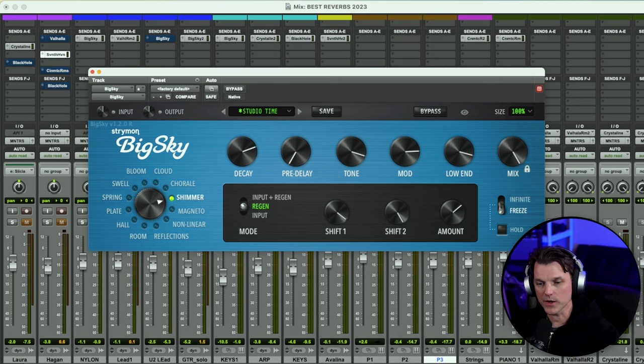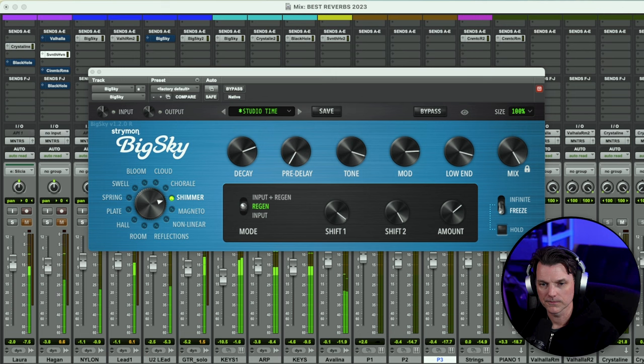So here's a little guitar riff, and I'll play it first dry, and then I'll pop in the Big Sky plugin with the shimmer effect. Now with Big Sky.